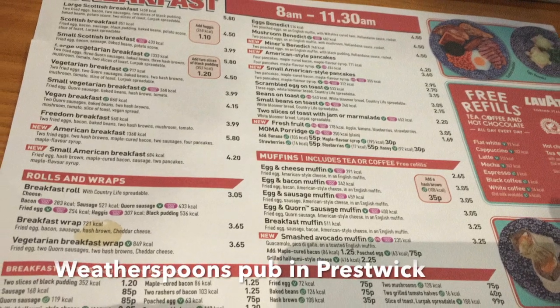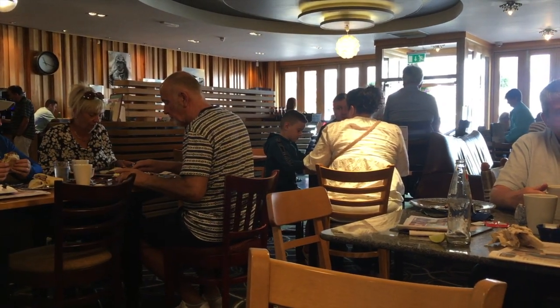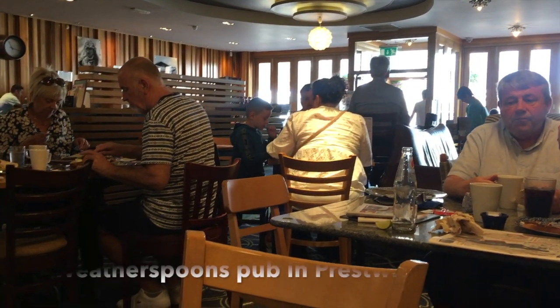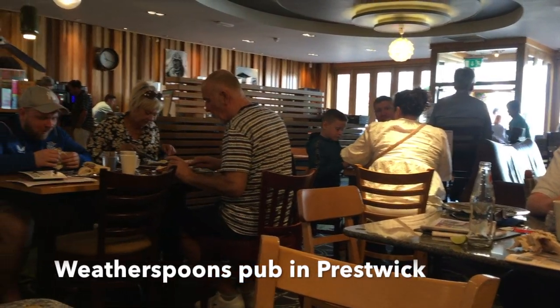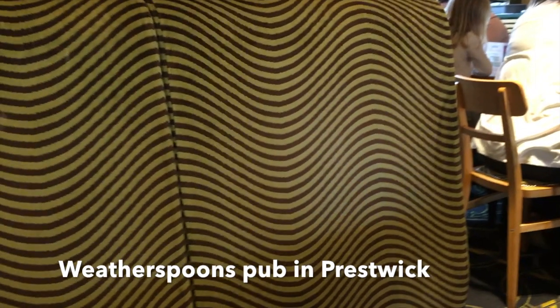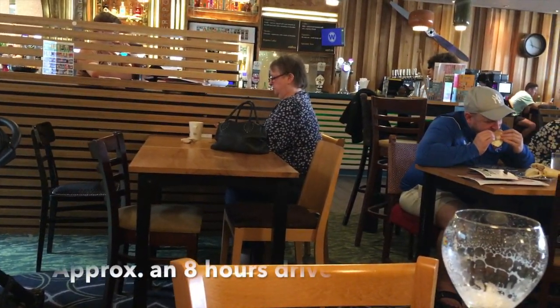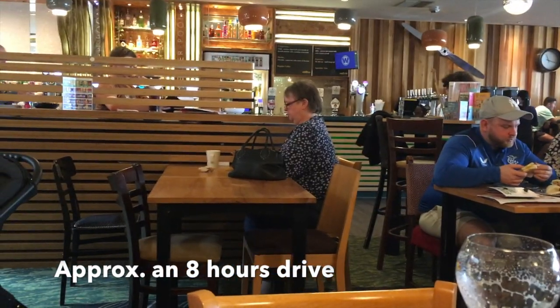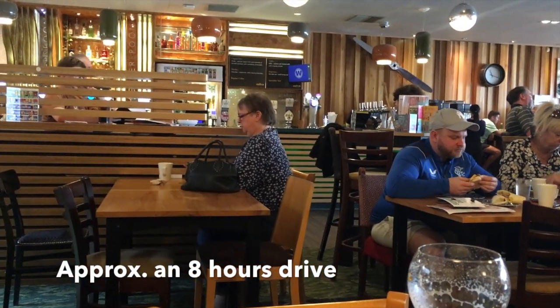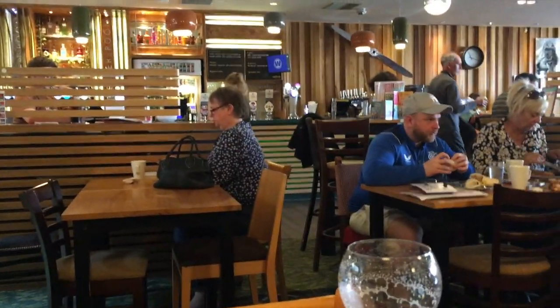We head into Prestwick and we end up in a Wetherspoons pub for breakfast. They actually had to move seats, it's so busy. So we had to wait for a corner seat to be empty because we were sat up on the high one and that wasn't comfortable at all. But Sunday, so breakfast Sunday at Wetherspoons is going to be busy. I like their breakfast menu.